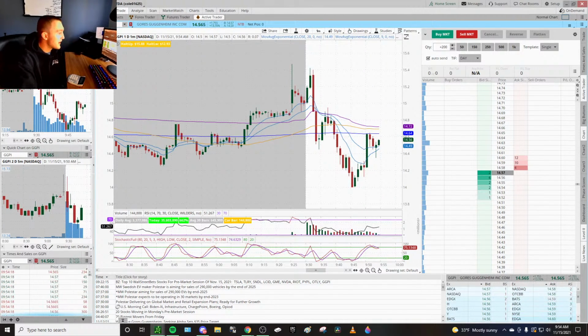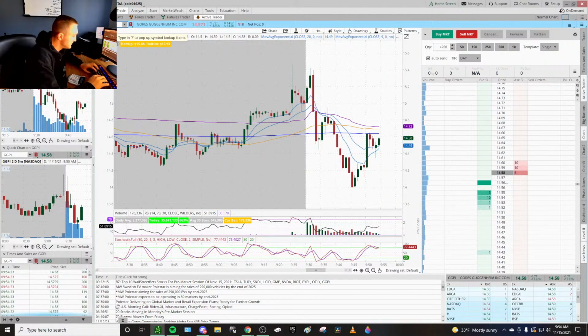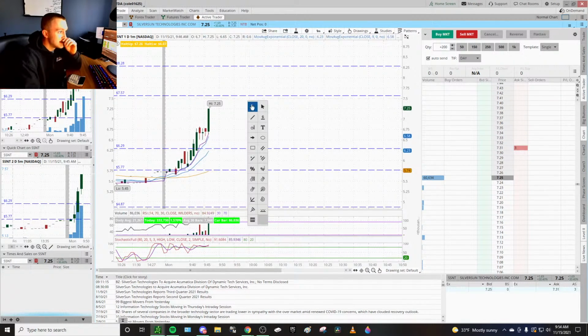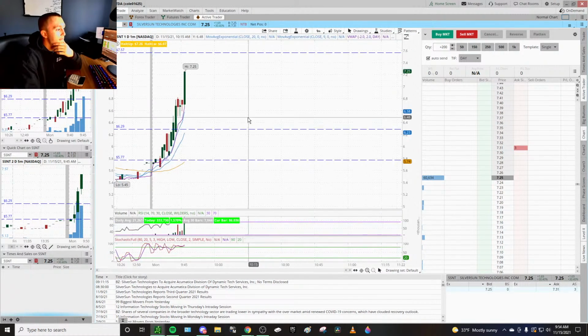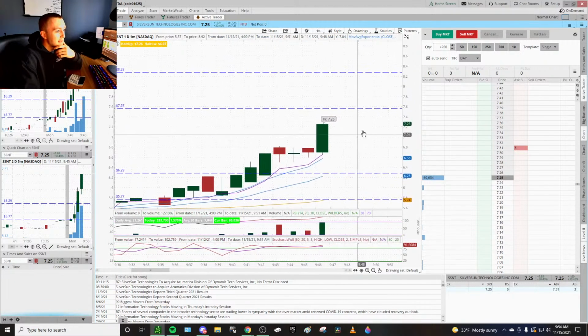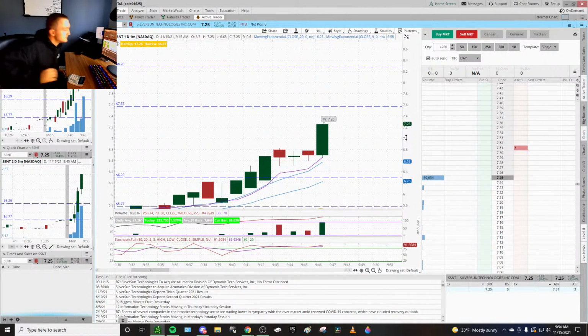Guys, I forgot about the halt. The halt, SS&T. We want to see this gap up above 757. If we don't, I will most likely not take this trade. It's going to be live here in around 2 minutes at 9:56:39.